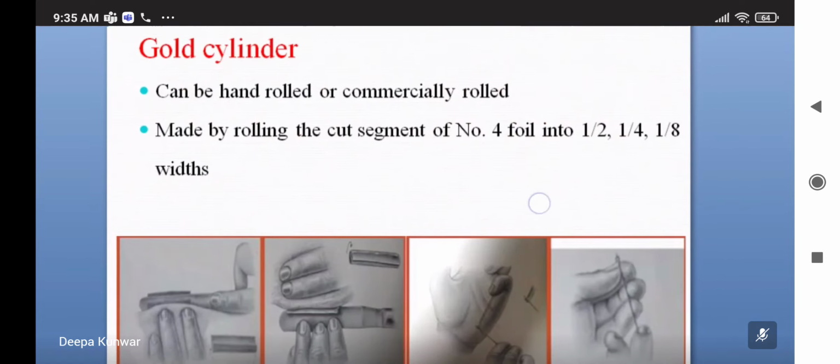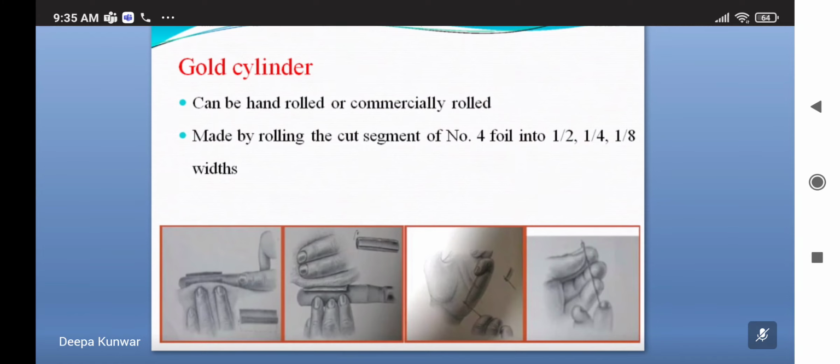Gold cylinder can be hand rolled or commercially rolled. Commercially rolled means we can have a rolling machine and we can put it there. Hand rolled means we take the number 4 foil and then we roll it.